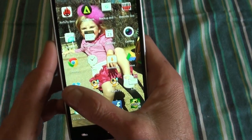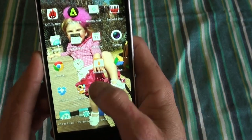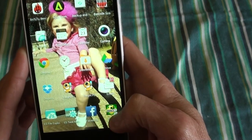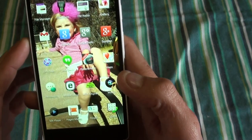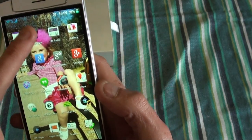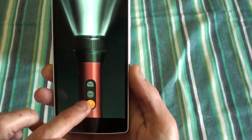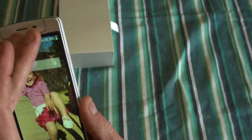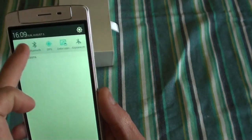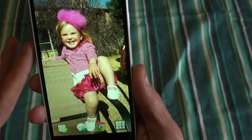Okay, then Dropbox I use a lot for saving my photos and stuff, so I never lose it. Obviously you can have your normal email account and a Gmail, put on Facebook. It's got a built-in flashlight and the dual LEDs, works well there. Some other settings, the rear touch, which I've said it's got, you can put it on there, and then you can decide what you want to use it for.